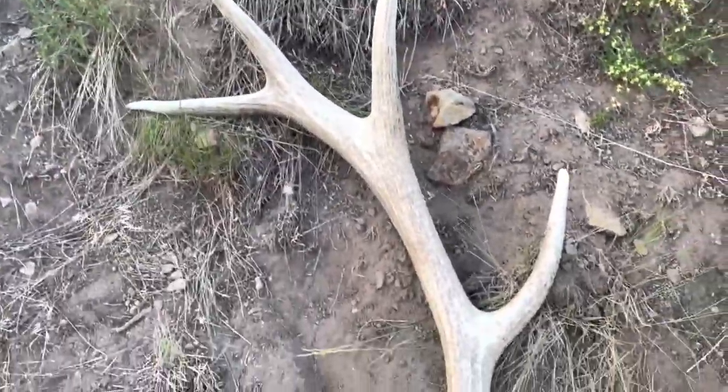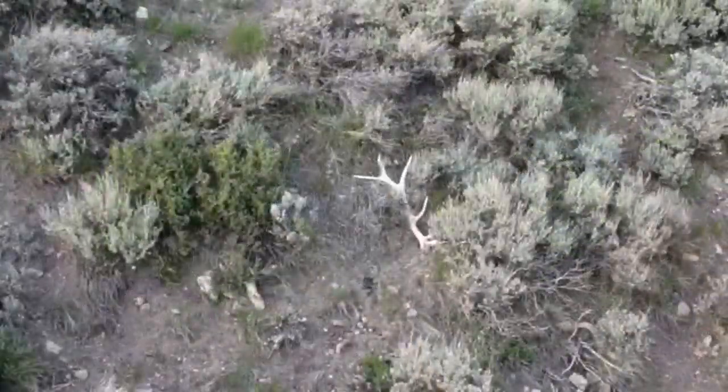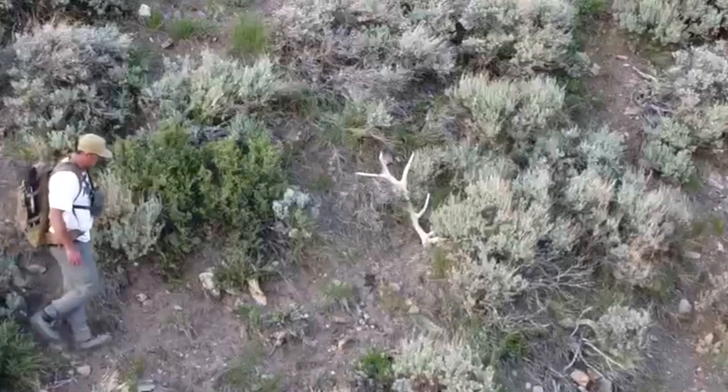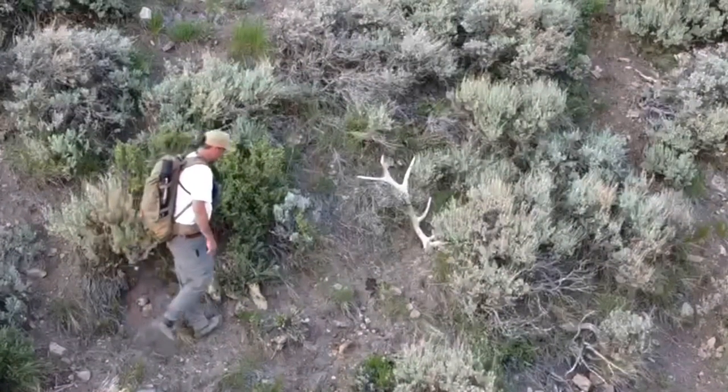Got a sweet double tine. Big fronts, decent third, stubby royal, and really compact main beam, but a heavy, heavy bull. Awesome. That's fantastic.